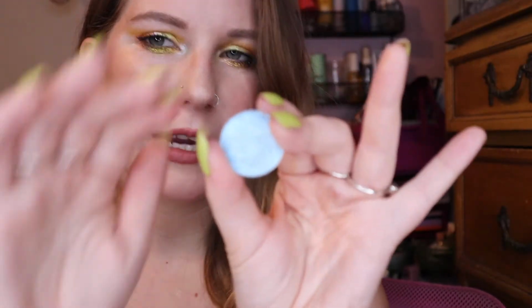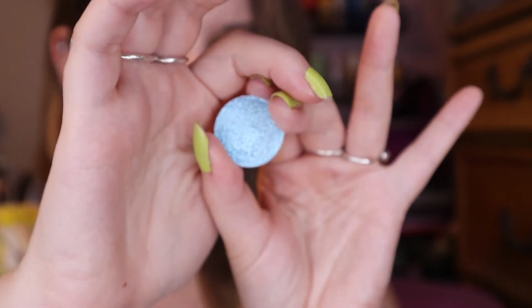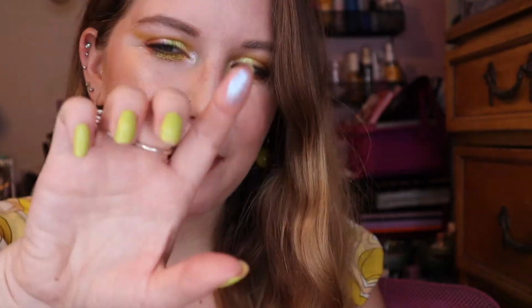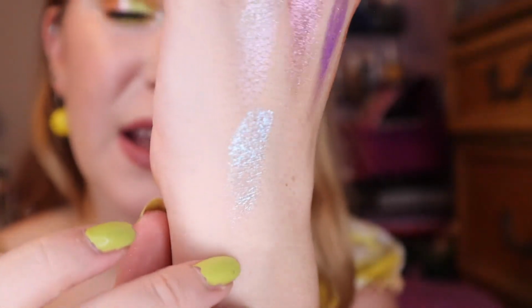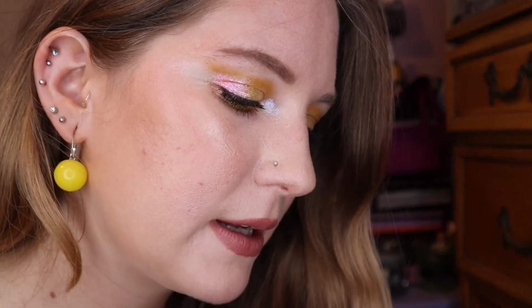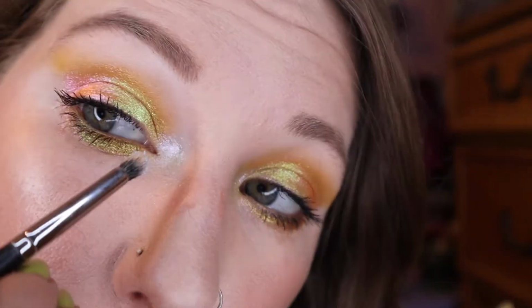Next up's gonna be Electric Lemonade. I really like a light, sheer, shimmery blue. I do have a lot of light, sheer, shimmery blues, but because of the brightness of this one, it does have the potential to become one of my favorites. This could be a go-to inner corner shade. I'm gonna put this in my inner corner right now. I do already have Peppermint Kiss in there, so I don't know how well it's going to show up on top of that.